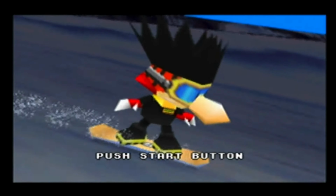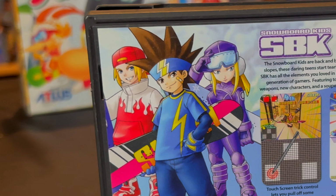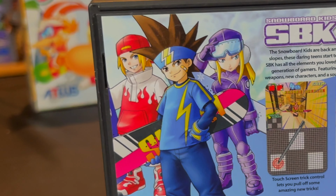They ditched the arcade cartoony looking art style of the first games and went with more of a realistic art style for this game, but that's okay. As long as it plays cool and is fun, I'm happy to add this to the collection.